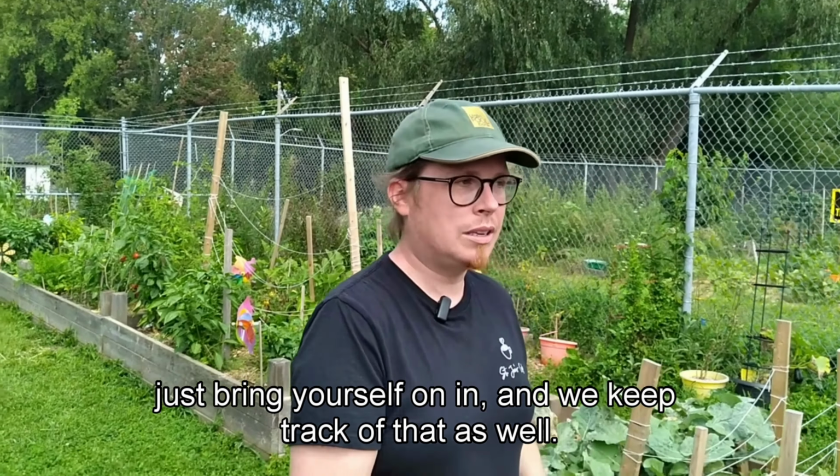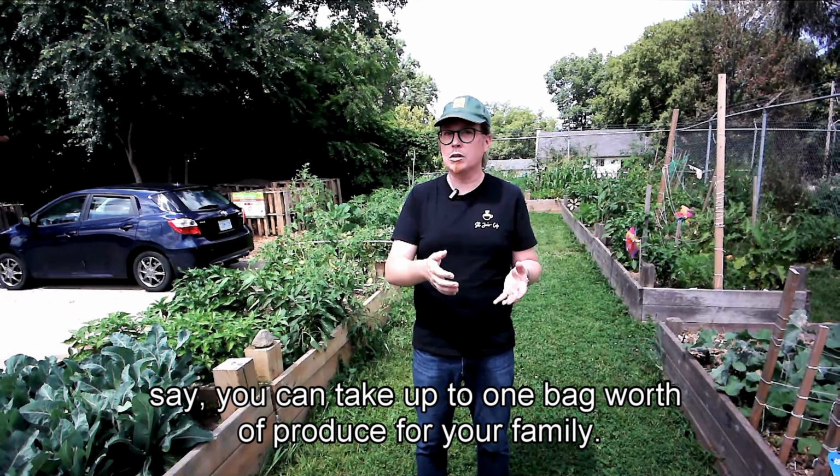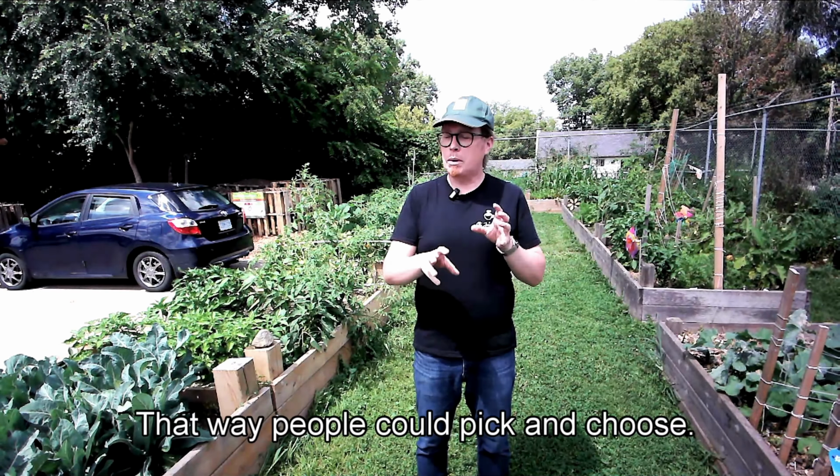So we have a great team of volunteers who sort all the produce that comes in from the grocery stores. They sort it based on the quality and the category. So we try to group everything together, because what happens at the front now, ever since the pandemic began, we've been packaging our produce. In the past, we used to have the produce out on a shelf, and we would say you can take up to 1 bag worth of produce for your family. That way people could pick and choose.